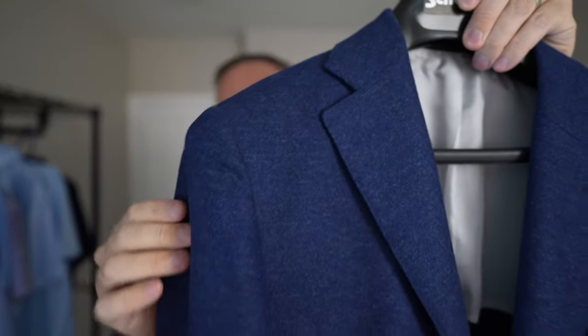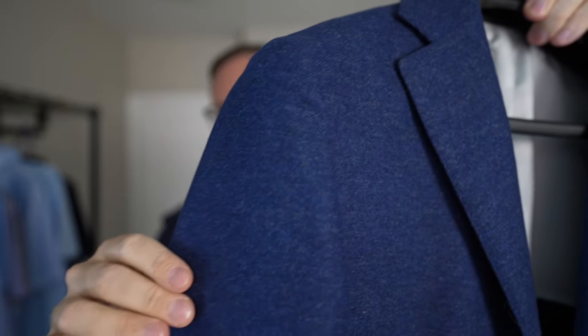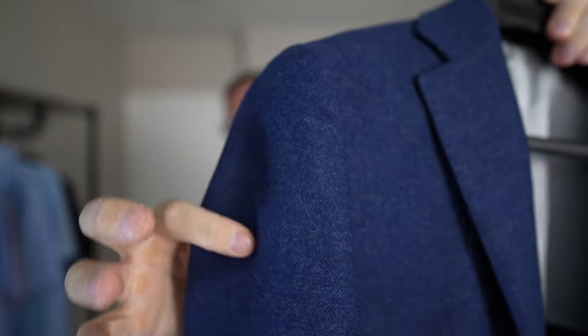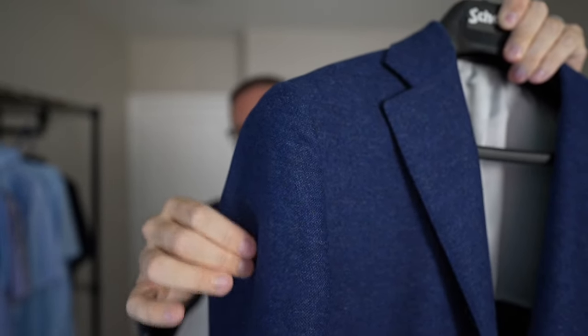Item number 9 is going to be sport jackets. Now, you're gonna wanna stay away from heavier wool tweed style fabrics like this one. This is a medium blue one from Suit Supply that I got a while ago, but it is in that heavier, more insulating flannel type wool pattern. And I think they just call it regular wool.